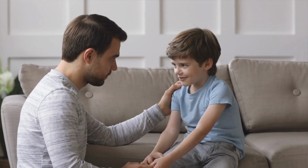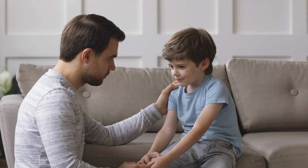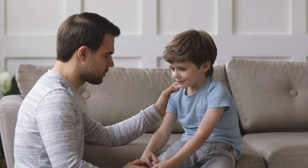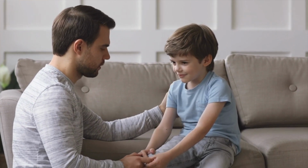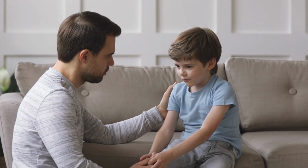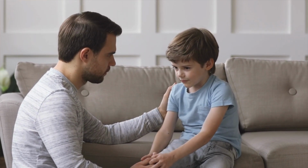This avoids power struggles and disappointment. So instead of, do you want to clean up now or never? Try, would you like to clean up before or after we have a snack? And then once your child has made their decision, honor it, as long as it's safe and reasonable, because this builds trust and encourages them to continue to make choices in the future.